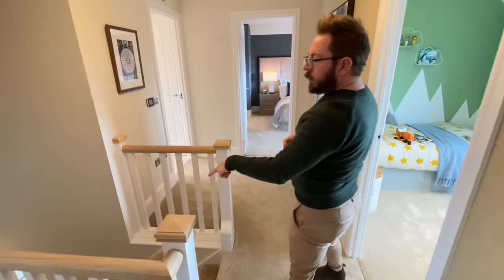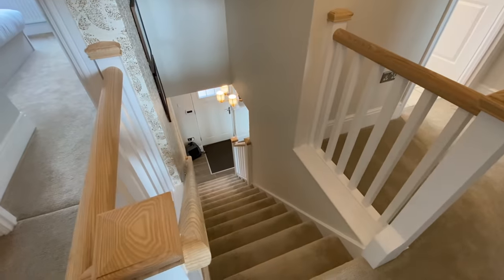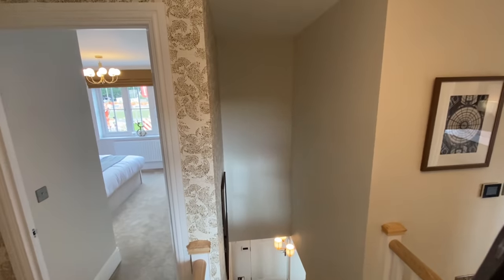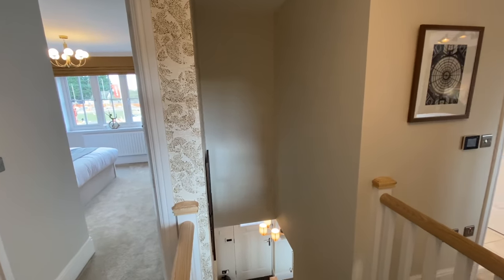Let's just have a look down the hall. Very lovely view down the hall, I should say, from the staircase. I think I'd put a really long mirror. Yeah, or a big painting. Or you can have family photos. Gallery landing.